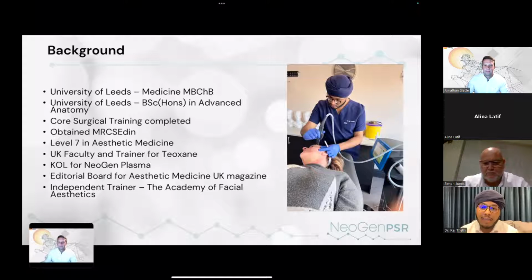And I've built up, touch wood, a very established practice with a lot of loyal patients and clientele. Over time, I've developed a list of machines in my cupboards, some that have done what they said on the tin, and some that haven't. We've had a huge range of patients who've been satisfied and dissatisfied.